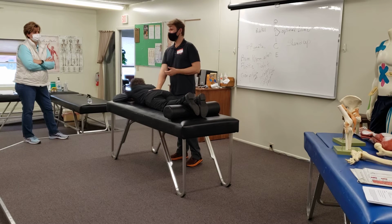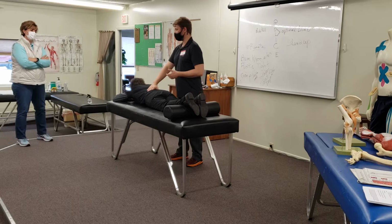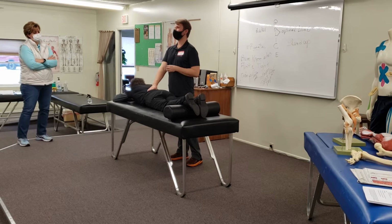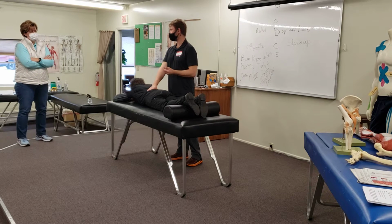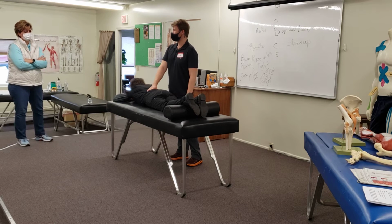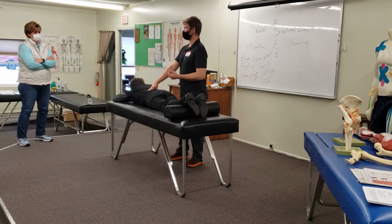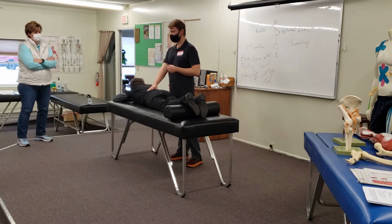The body tends to adapt in pretty common ways. And so what we will tend to see, especially as people become less and less mobile in response to the pain, the more it hurts, what do people do? They stop doing it. And that's really the worst thing that they can do to themselves, is to stop moving and doing that movement as regularly as possible.